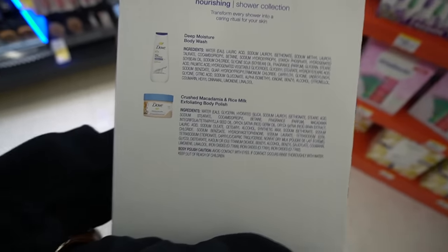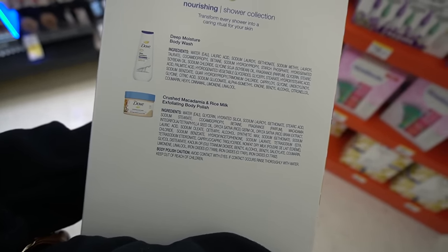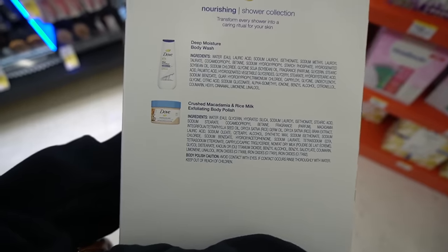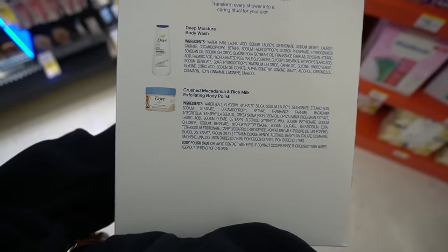Anyway, I have used the body polish before. It kind of makes a mess in the shower. But it is pretty moisturizing, and with those kind of scrubs and polishes, they just kind of end up agitating your skin barrier. Anyway, do you get a full size?